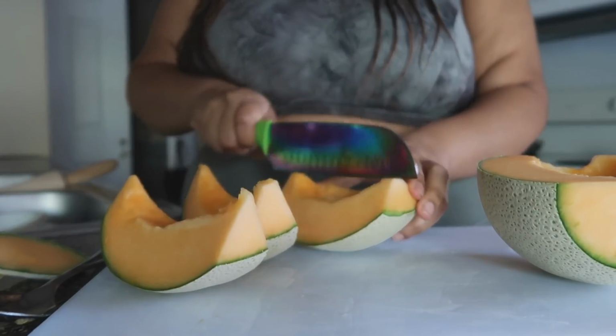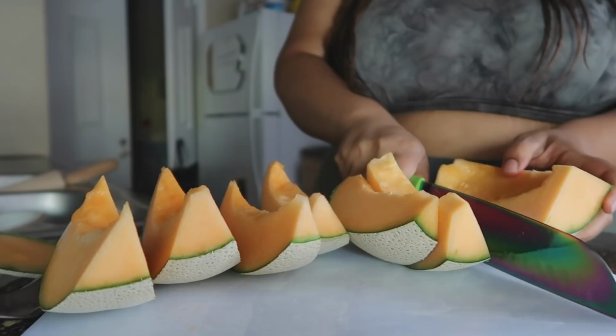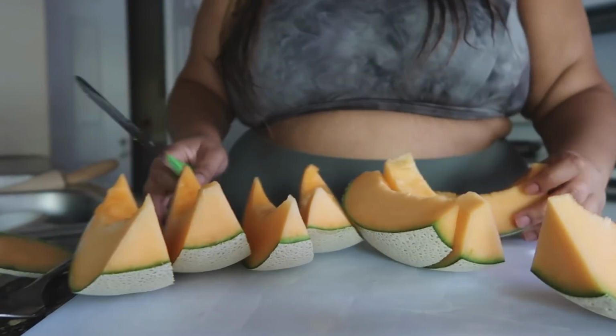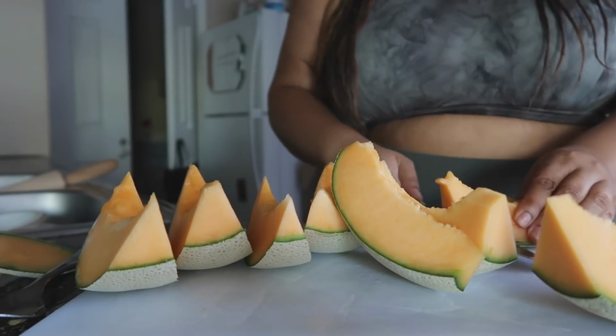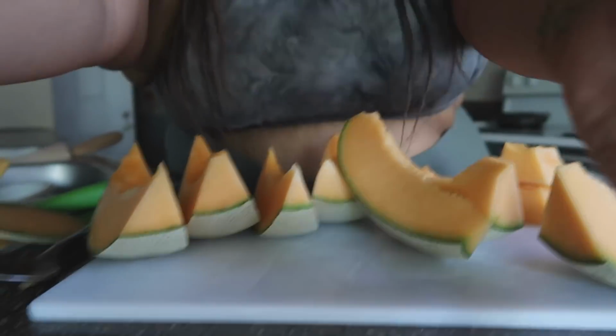And this is just your friendly reminder to nourish your body the way that you want to. After a workout, I know that I'm gonna want something hydrating, so I cut up some cantaloupe. Sometimes I'd have cucumber, but other times I want more comfort food.